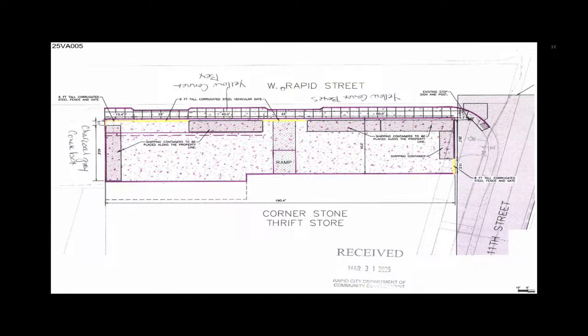So the Connex containers serve the purpose of giving them some more storage to clean up the look and functionality of that donation receiving area, and it also serves as a better security barrier than what they get from the chain link fencing, even the chain link fencing with light colored slats that existed on the property before.